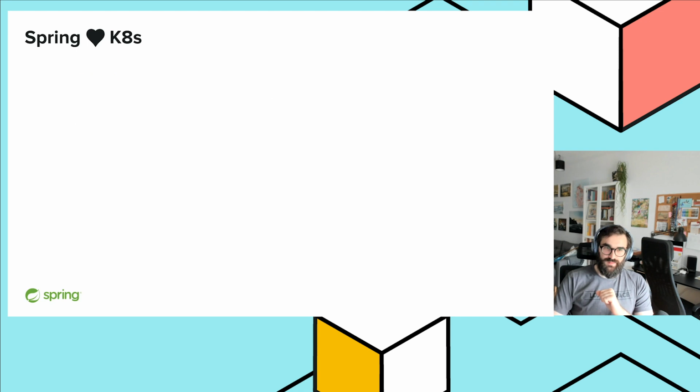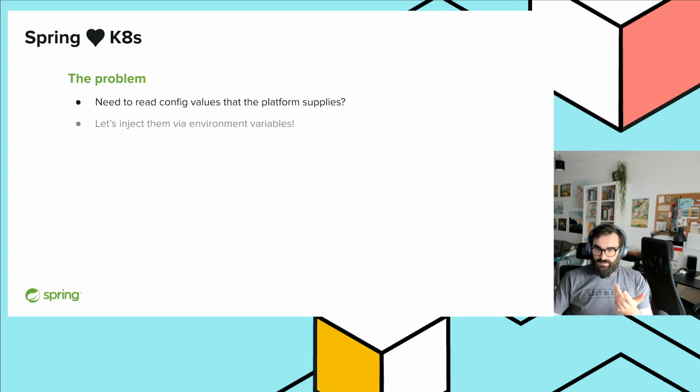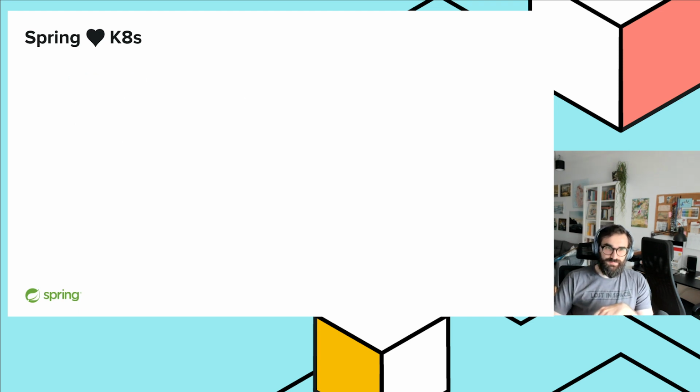So the problem we're trying to solve, the initial one, is we often might have this need to read certain config values the platform supplies. And we can think that, okay, one way to do this is to inject those configuration values via environment variables. And that's a good idea. However, what if the value is supposed to be kept secret? If it's an environment variable, that's not really the case.